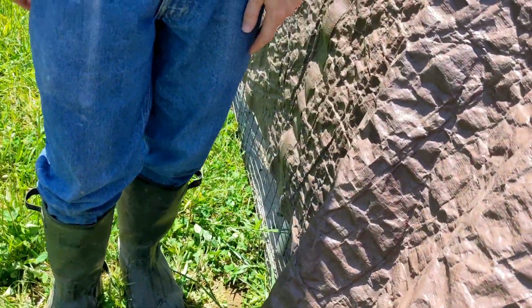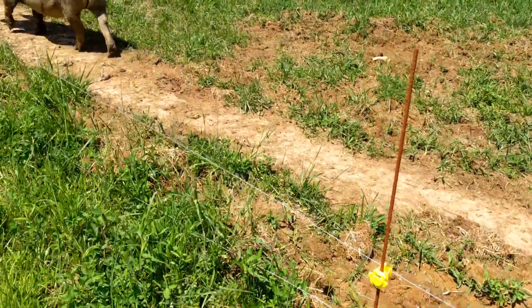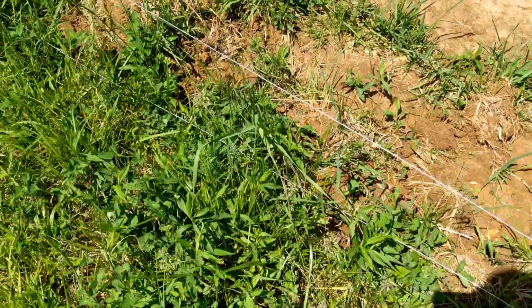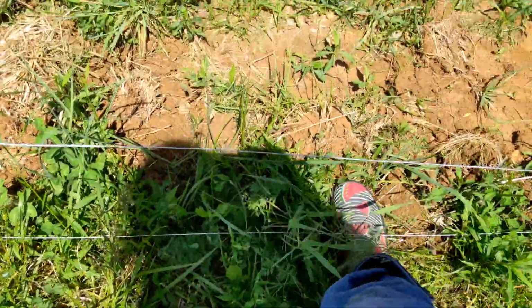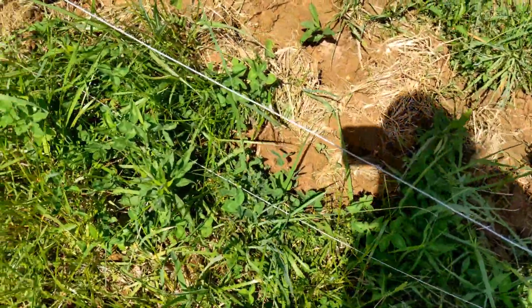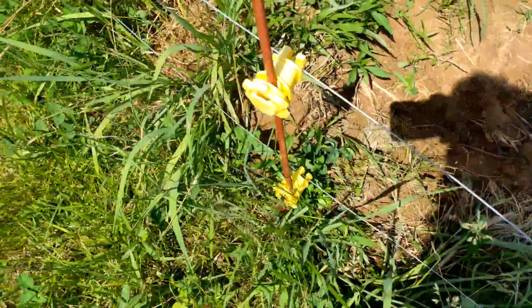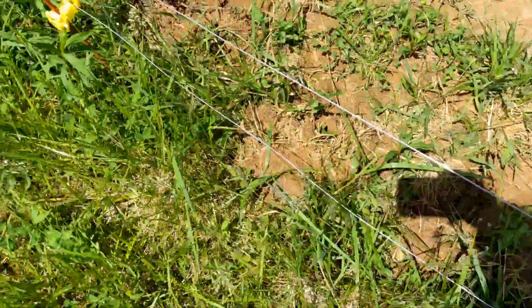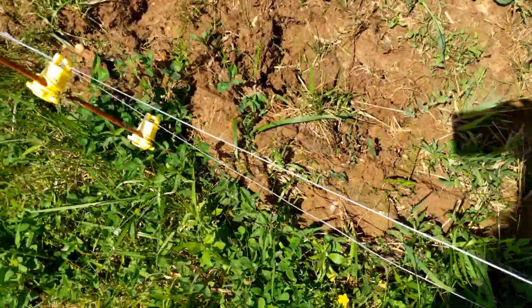There we go. Now we're headed back to the goats to let them out, and on the way we can look for possible shorts in the fence, like all of this grass growing up around this one here. Yeah, I'm gonna have to come back and weed eat that. You can tell the sun is hot and the weeds are loving it.